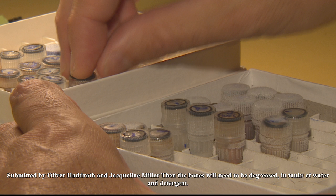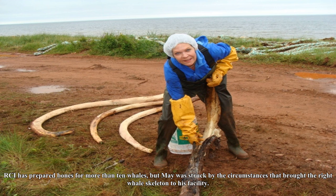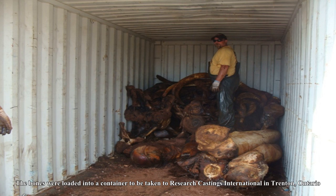Bones to be buried for a while. The bones, meanwhile, are being processed by Research Castings International at their facility in Trenton, Ontario, where the blue whale skeleton was also prepared. "The bones are sitting in compost in a container," said Peter Maid, president of RCI. "We put down a layer of compost, a layer of bones, a layer of compost, a layer of bones, and they'll sit there probably for the next 2 to 3 months."